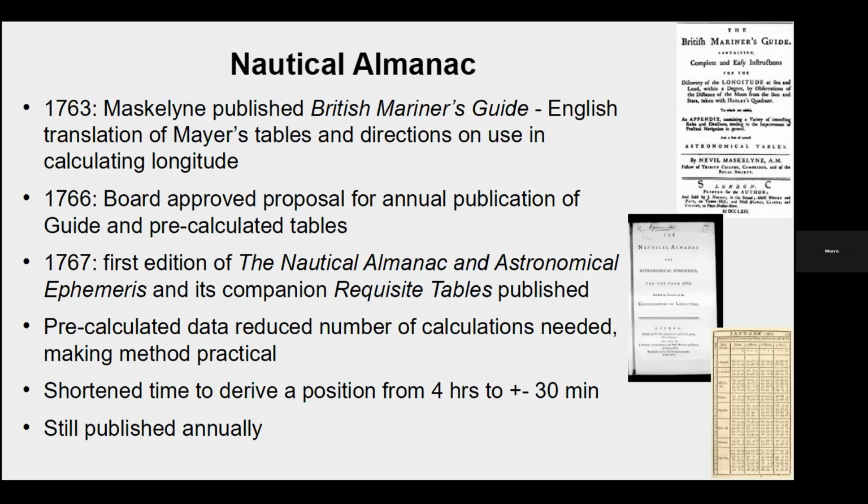Lunar distance method. In 1763, so this is just before he became Astronomer Royal, Maskelyne published the British Mariner's Guide, English translation of Mayer's tables and directions on its use for calculating longitude. The board then agreed the proposal for annual publication of the guide and the pre-calculated tables. And in 1767, the first edition of the Nautical Almanac, an astronomical ephemeris and its companion requisite tables, was published.